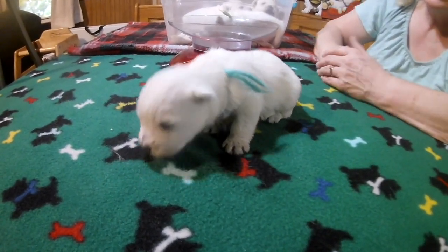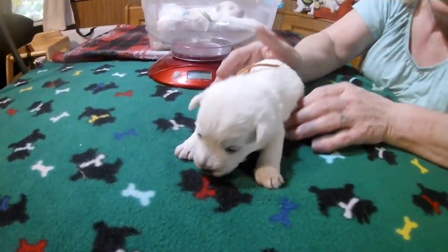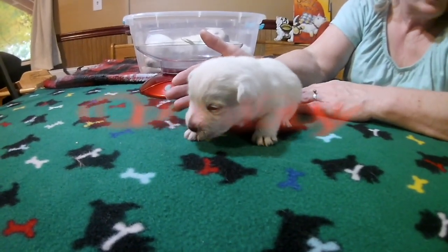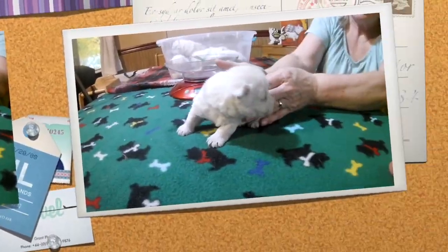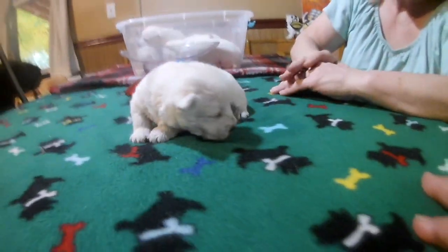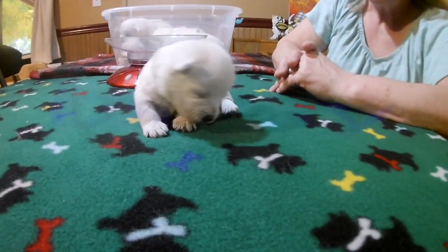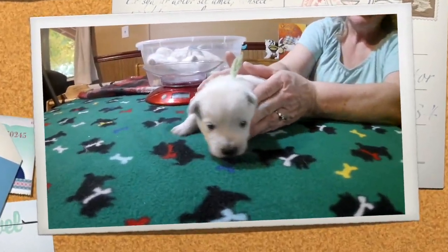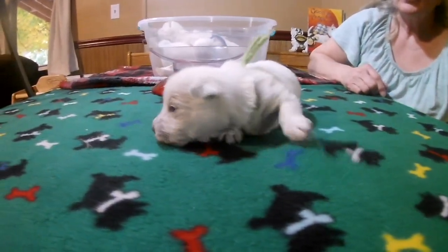He's investigating his territory. Can you see their eyes are open? And here's Orange Boy. Doing well. He's getting bigger also. And next, we have Dark Blue Boy. There he is. And last, but not least, we have Light Green Boy. So come on, let's check them out. Let's weigh them in and see how they're doing.